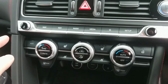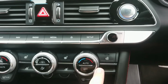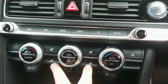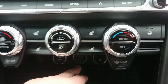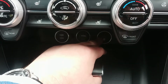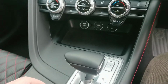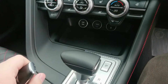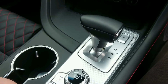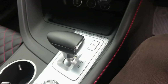Fantastic physical climate controls. Buttons for the heated steering wheel. And you've actually got ventilated seats in this car as well. There's the front heated screen, USB port down there. I wonder what that is down there, the little light. Wireless charging pad. Every G70 in this country comes with rear wheel drive and an 8-speed automatic gearbox. Different driving modes down here. That's for the parking sensors, electronic handbrake here. Another USB port down there. So this car's actually got 3 USB ports, which is really handy.